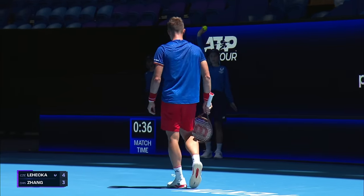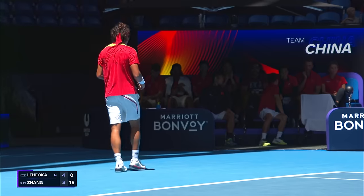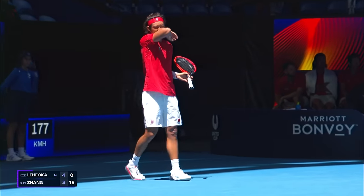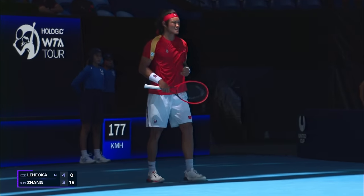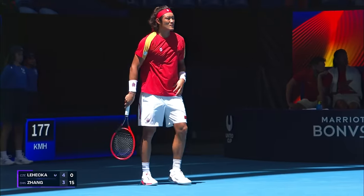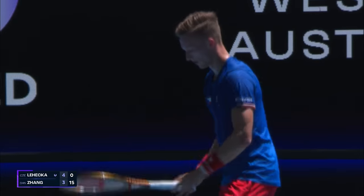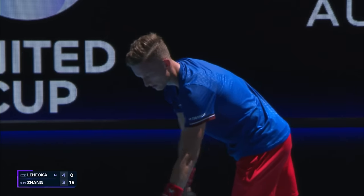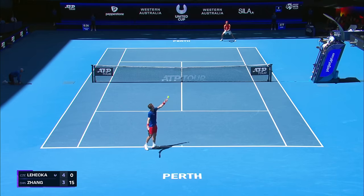What can happen with the new ball? It flies off the first couple of strikes. And with the temperature here today on the rise, currently 27 degrees in Perth, it's due to hit 36 around about 2 o'clock this afternoon. So a warm summer's day here in the west.